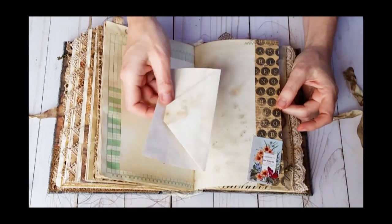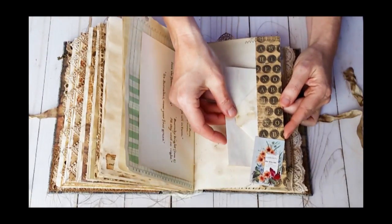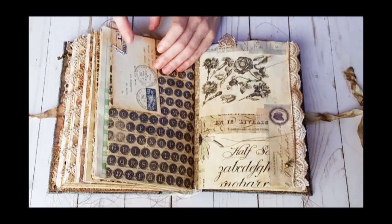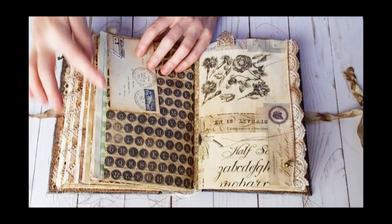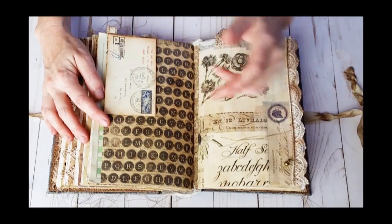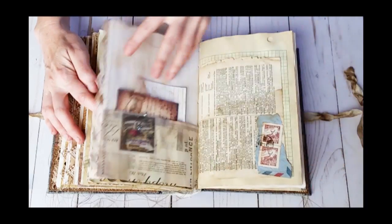And here's a little tuck spot, a little pocket with another one of those folded envelope journal pages. And then a piece of ephemera up here, a reproduction, of course, from one of my kits. I think this is from the Reminisce kit. It's an envelope. And here is a little gypsy bell down here on this little pin.